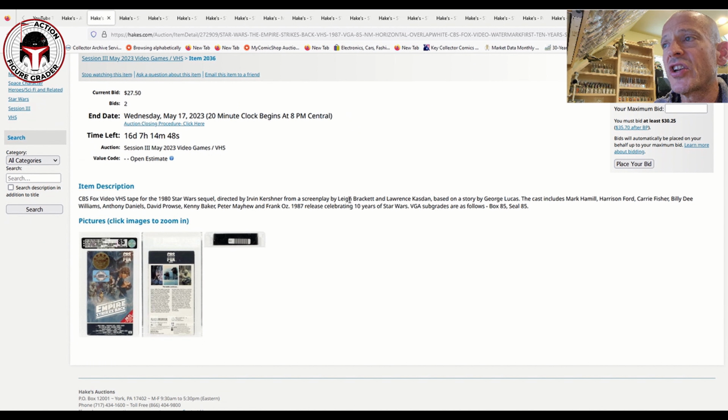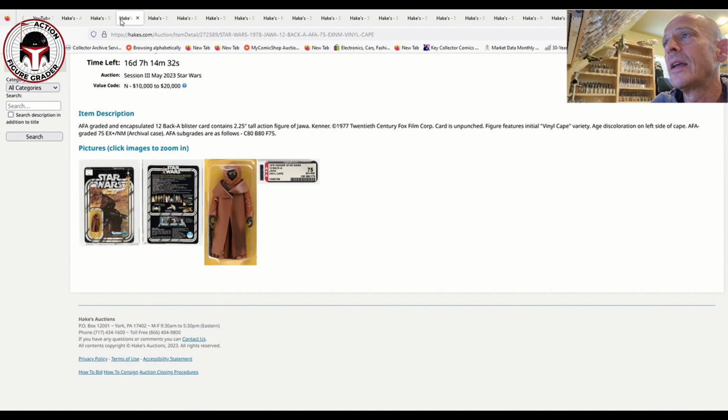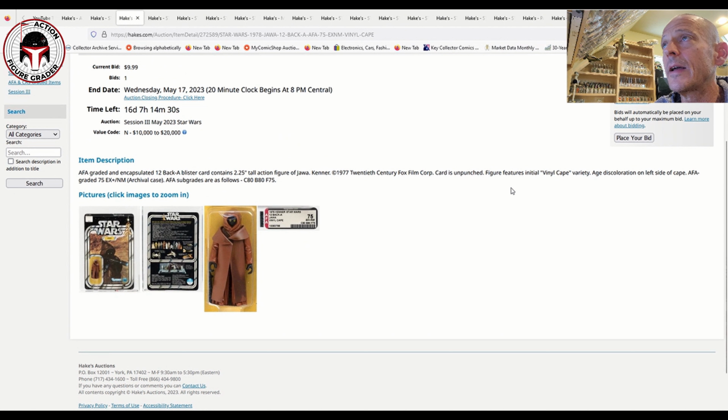There's also a VHS tape, a sealed VHS tape. We've talked about that a long time ago in some of my videos, how that market has really taken off. It's not something I collect, but people do seem to pay big money for it. And this is an AFA 85 example of a VHS Empire Strikes Back sealed. So we'll see where that one goes. But let's dig into the action figures.